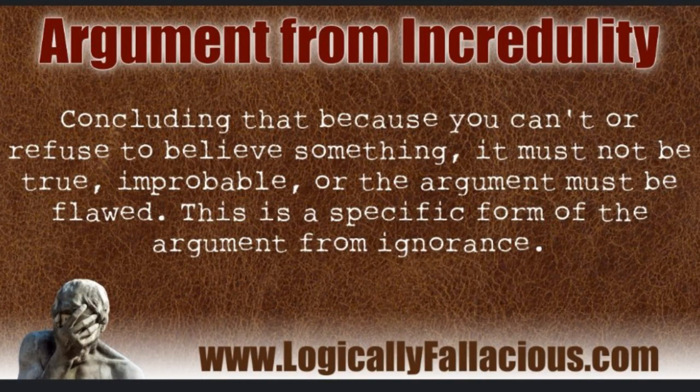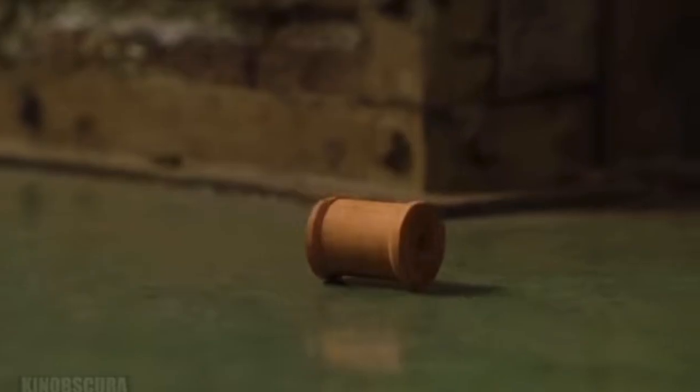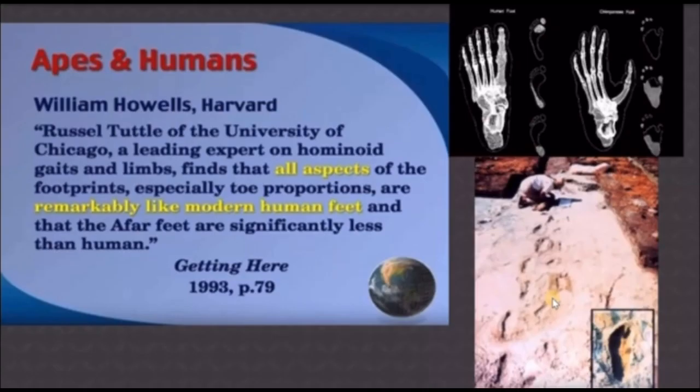That's actually a perfect example of an argument from incredulity. It looks human, and therefore is human because me book says a thing. If you ever saw the foot of an ape, I have it here. Oh, there you go. It's up here on the upper right. An ape has a great big toe, so they can grab hold of the tree. So an ape can't walk like that.